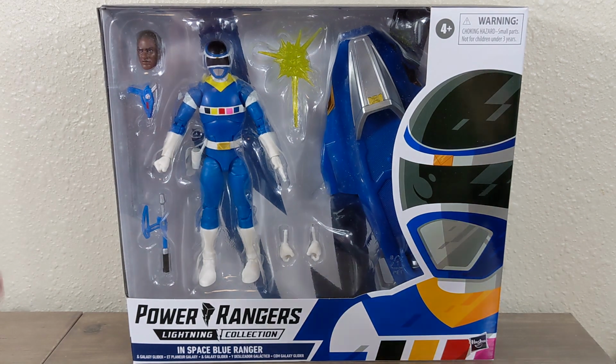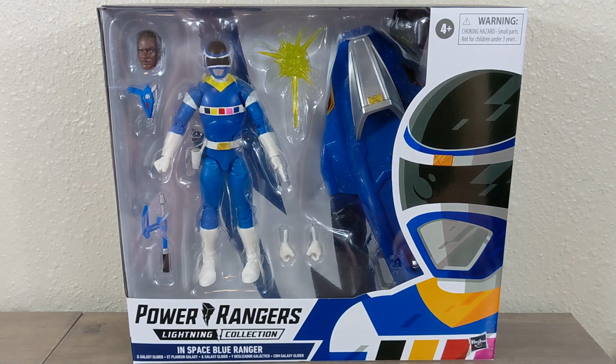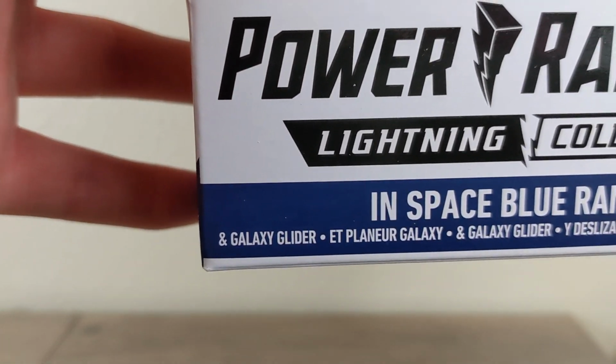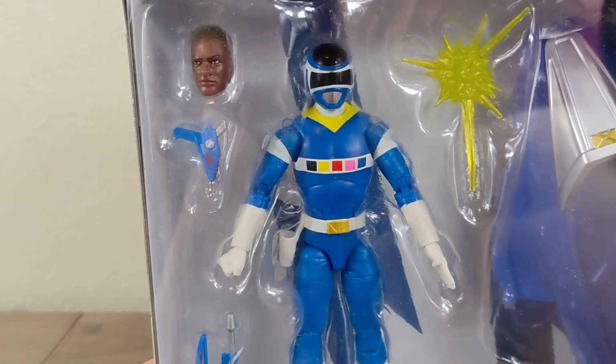But basically, this is a nice box, I will say that. It does have more traditional Tom Whalen artwork on it. It's not a 2-pack style artwork. It's just a regular single release style artwork, which might be pointless at this point. It's possible that Tom Whalen is not doing illustrations anymore for the artwork on the boxes, so I don't know. But basically, In Space Blue Ranger and Galaxy Glider, and then Galaxy Glider in a bunch of different languages. Obviously, you see TJ in there.